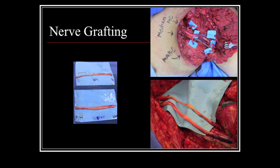Now, the thing to consider here is the closer the target is, the better they do. The simpler the function is, the better they do. So this nerve to the biceps to flex the arm is going to be great. It's right nearby, one function. The median nerve, you've got a lot of different functions going in. You've got turning the palm down, flexing the wrist, flexing the fingers, sensation of the palm, sensation of the fingers, this sort of thing. And so you're asking a lot of nature for the right axons to end in the right place and to get good function. But it works okay as long as you get on top of it early.